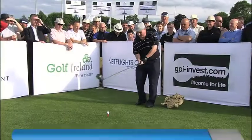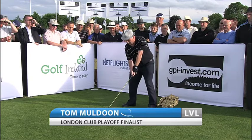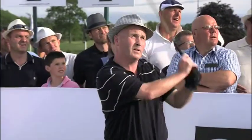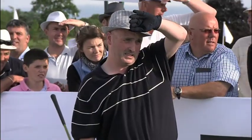Which left RD's Tom Muldoon to tee off last, watched by an impressive playoff gallery here at the London Golf Club. With his short game in such amazing shape, it was Tom's driving and mid-irons that would have to stand up to the playoff analysis. Driver number 1 leaked a long way right though. Trouble for Muldoon. Here's Richard again.